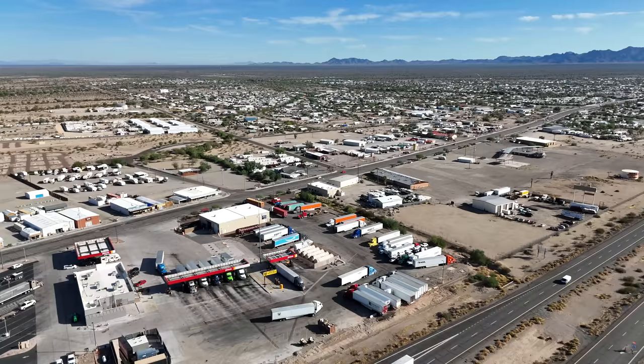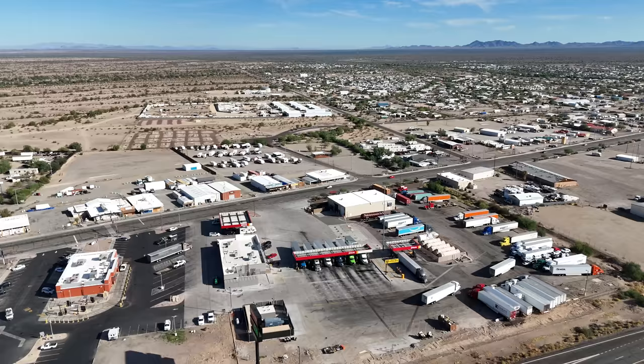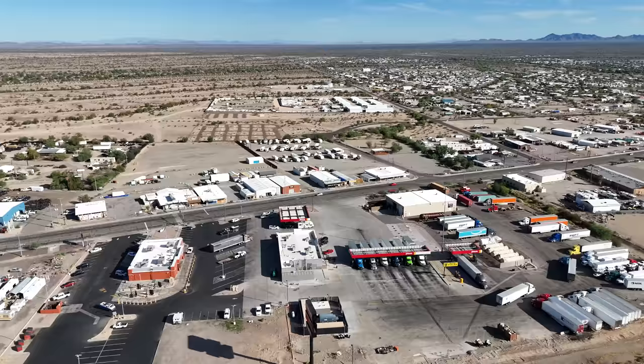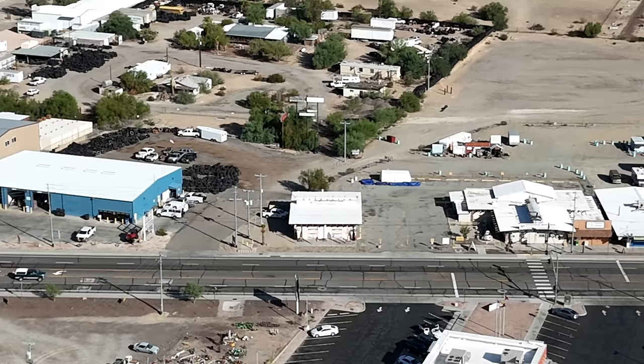There's another look at the Pilot. I don't know how much fuel these guys pump, but it's a lot. And there's downtown Quartzsite. Sure looks different from the air.